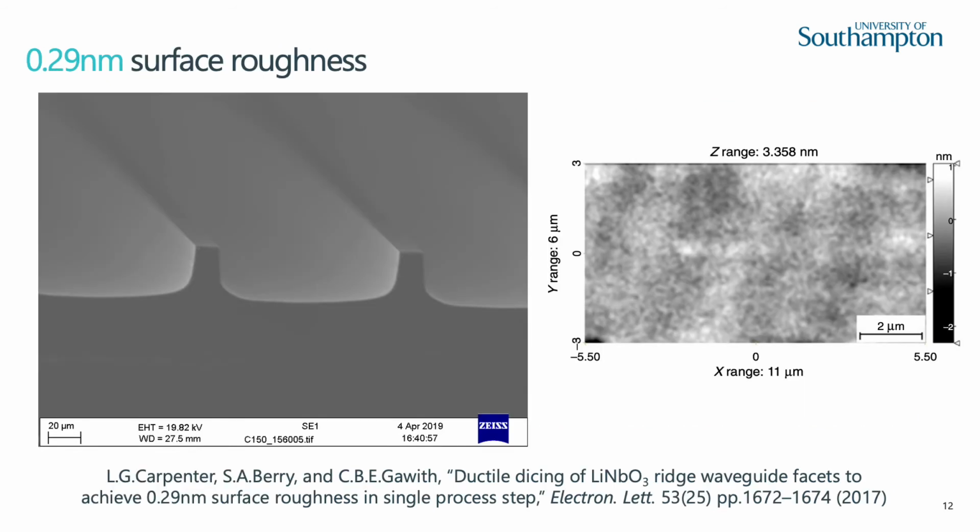What we can achieve with our ductile dicing process are ridges with a 0.29 nanometer surface roughness in a single pass. We've tested this and it's the same surface roughness achieved with a standard lapping and polishing machine. We measured both with a white light interferometer, and the polished surface gave 0.26 nanometer roughness, showing the high optical quality of our cuts by comparison.